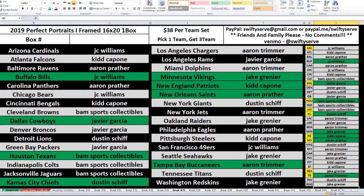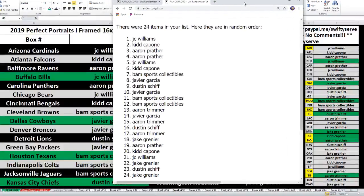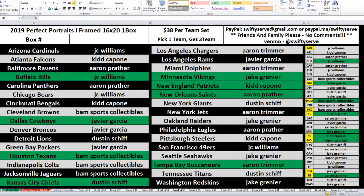Alright, so in order. And the Prathers and Trimmers, I gotta make sure I get this right. So Williams 1, Kid 2, Prather 3 and 4. JC 5, Kid 6, Bam 7, Javi 8, Dustin Schiff 9, Javi 10, Bam 11 and 12, Trimmer 13, Garcia 14, Trimmer 15, Schiff 16, Trimmer 17, Jake 18, Prather 19, Kid 20, JC 21, Grenier 22, Schiff 23, and Mr. Grenier be 24.